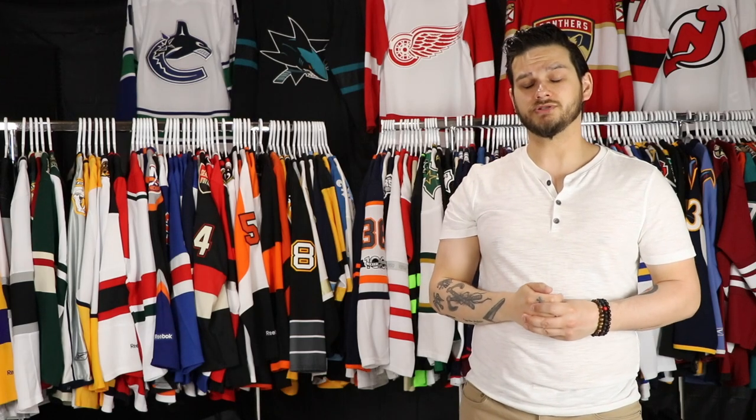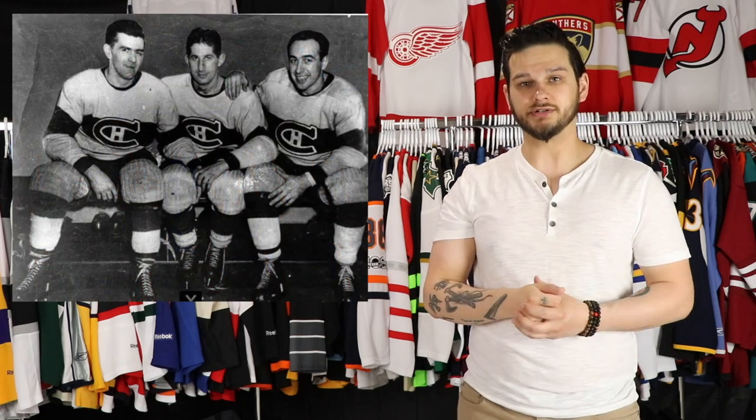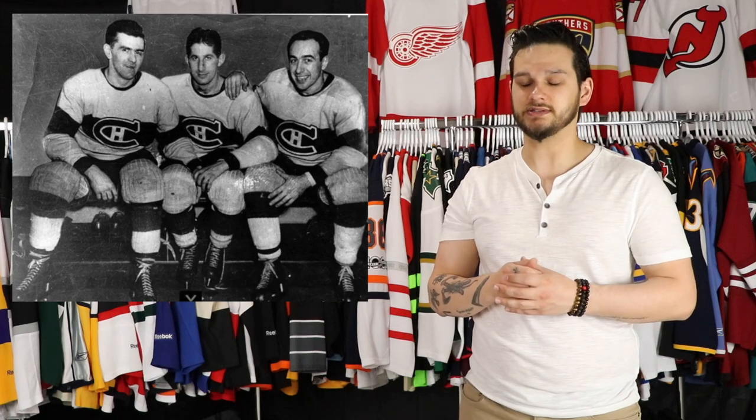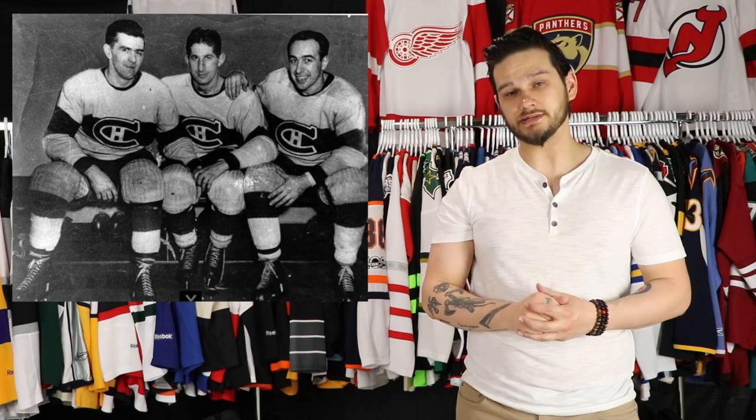All right, so number two, I am taking that 1944 to 1947 white jersey. Whenever I see that jersey, I just think of Maurice Richard and watching the movie The Rocket, which, by the way, is probably the best hockey movie out there.